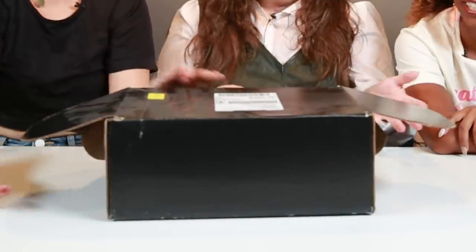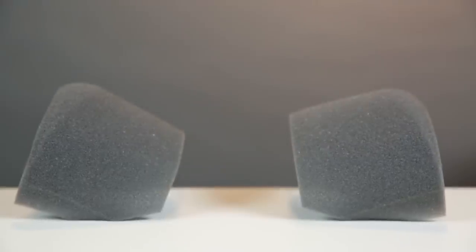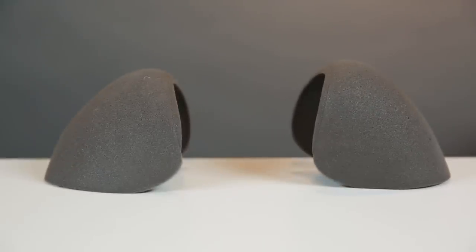We have a box full of three pairs of shoulder pads that I bought online. One is a bubble pair, so it's a bubble shoulder. Wedge pair, so it's more of a cliff situation. And then the third pair is a natural. I don't know what natural means. I think it's just like your shoulders, but a little bit more.